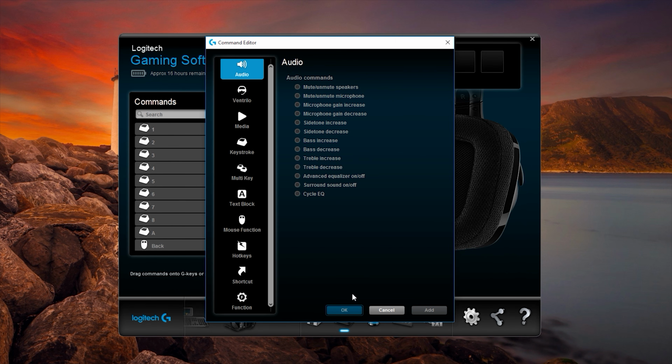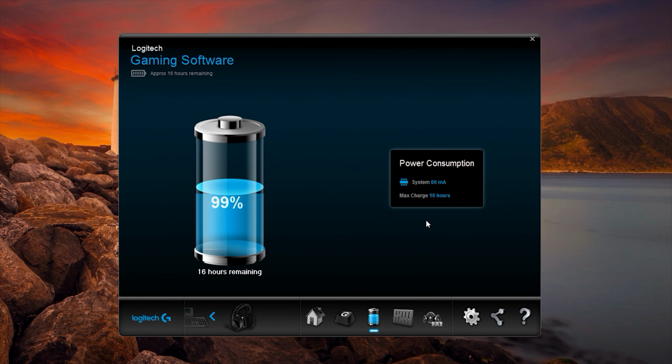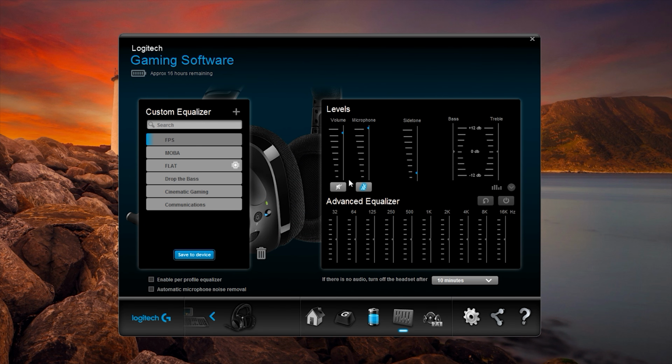Thankfully, Logitech has a handful of pre-programmed commands that users can take advantage of. You can monitor battery levels, and if you'd like to play around with the equalizer, you're more than welcome to do that inside the software. As you can see towards the left, you can choose between 6 different presets.